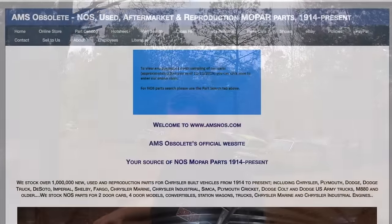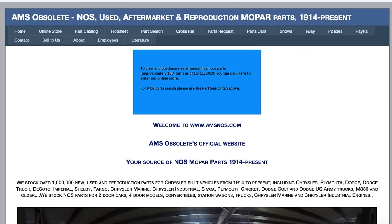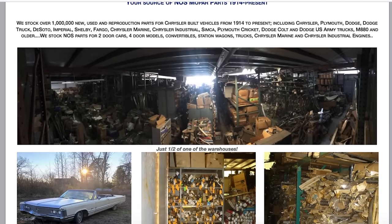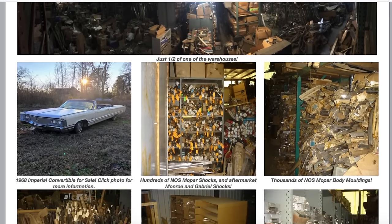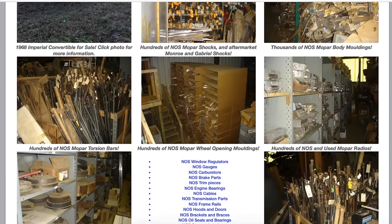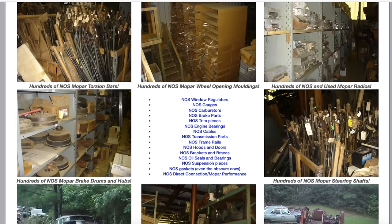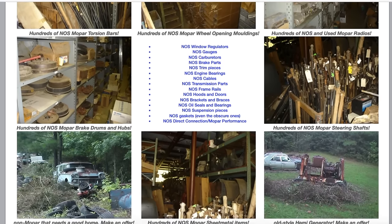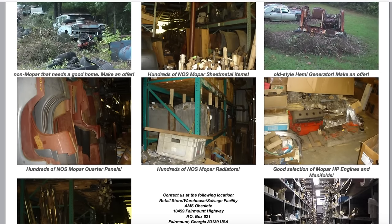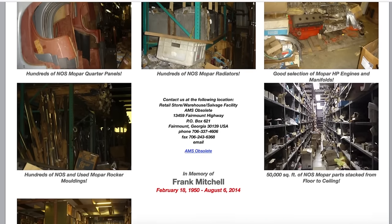But the more important thing is that Herb's Parts is part of a bigger family, and that's AMS Obsolete. They have all of the NOS parts that you need if you're doing a full restoration, if you want factory correct stuff. They've got massive shelves full of NOS replacement and used parts, and a lot of really good pieces that they pulled off of some better cars. They got them on the shelves there.